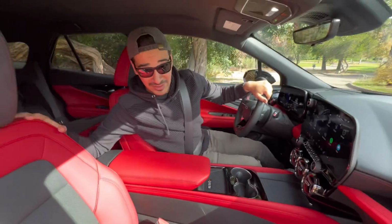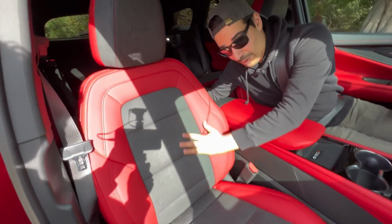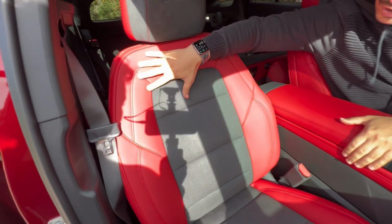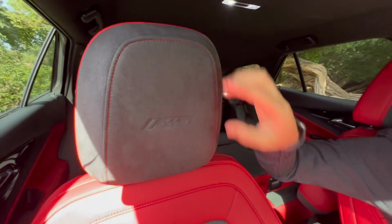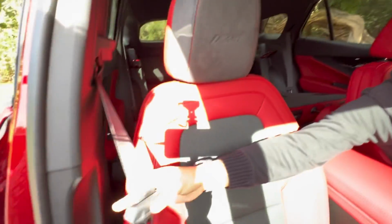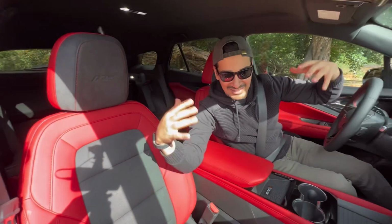And as far as interior materials go, this is the RS grade, which gets a nice microfiber suede perforation because they're heated and ventilated, and then red leather all across the side with this nice little texture, and then tumble leather contrasting right there. On the headrest, you get really big headrests with RS embossed in there, which is really nice. You don't get red seat belts. That would have been a nice touch to make it really kind of that rally sport RS design character.